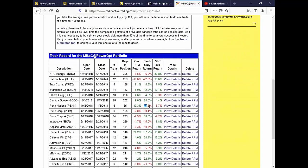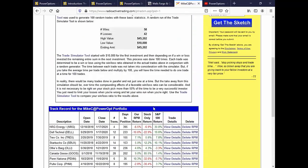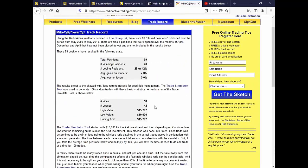Some of my favorite ones, of course: the stock down 32%, we made a 10% profit following the rules in the blueprint. Don't do that with everyone, but here's one that's a 30% loser and only lost 2.8%. That's sort of the power. Here's one that was up 37, gave some back to the put, only made 24% on the position as well. That's what's shown in the track record.